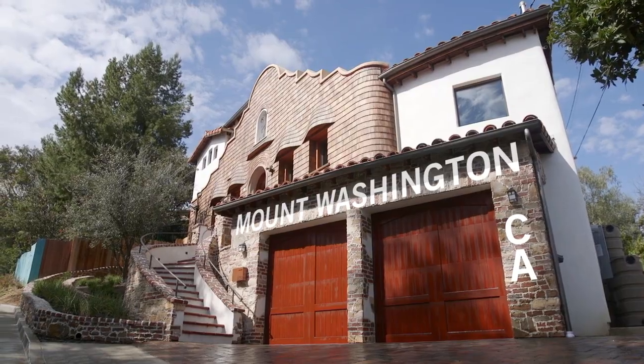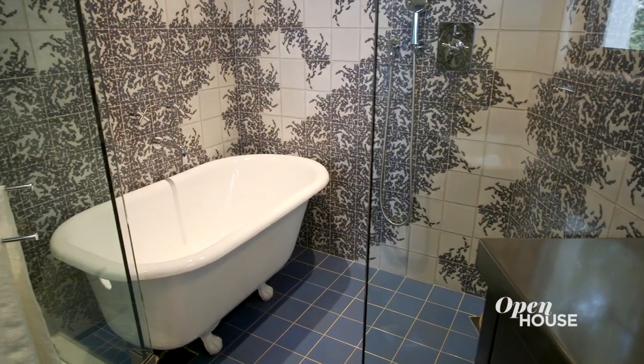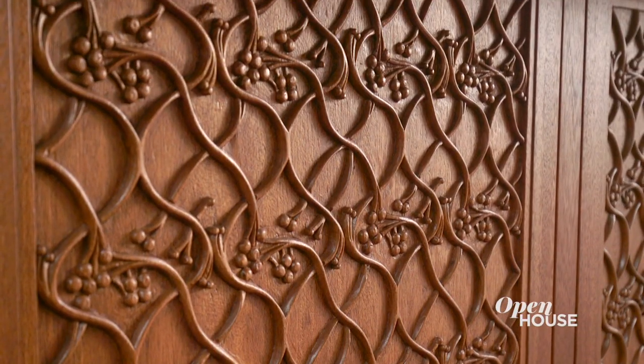Welcome back to Open House. Now we're in the Mount Washington section of LA for a look at a property that's at the vanguard for a new way to build homes, one that minimizes environmental impact on every level. Take a look.